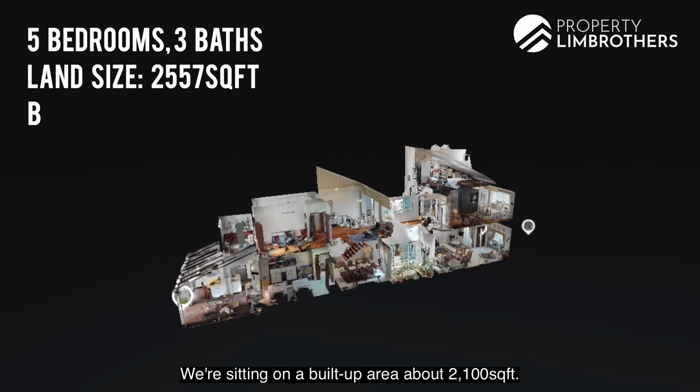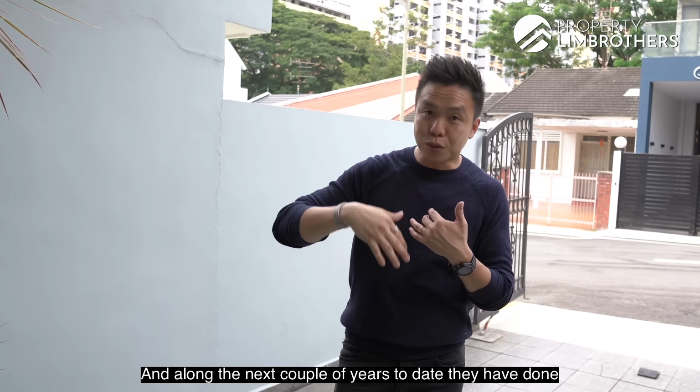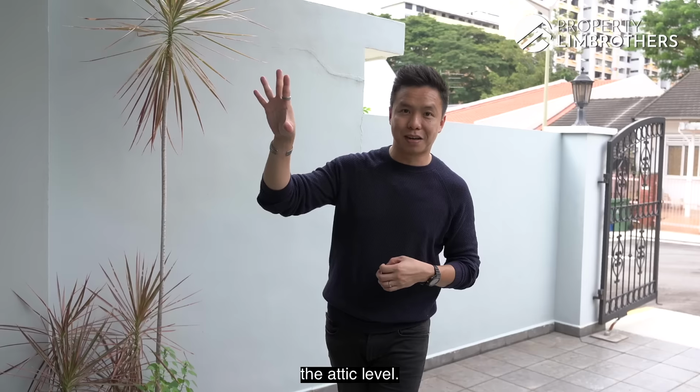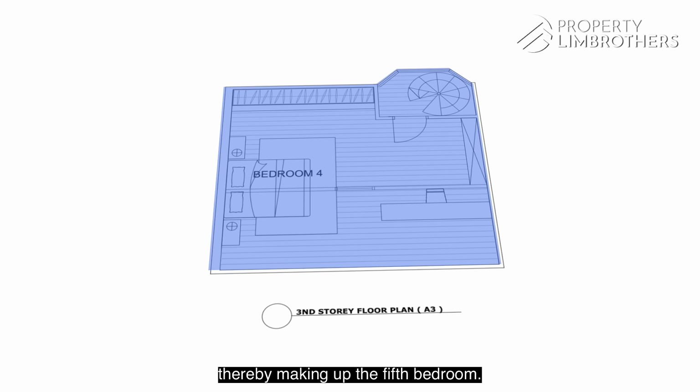We're sitting on a built-up area of about 2,001 square feet. Over the next couple of years until today, they have done a couple of renovations. For example, in 2012, they built up the attic level. So there's an attic level on top of level 2 right now, thereby making up the 5th bedroom.